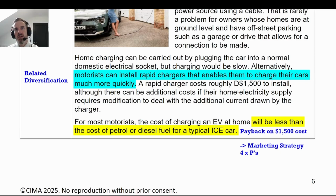I was thinking, if you get someone to install a rapid charger and spend $1,500, when you think about bargaining power of customers, right? Bargaining power is about switching costs. So the harder I can make it to switch back to an ICE car or one of the non-plug-in hybrids, the less likely someone is to do it. If I get them to install a rapid charger for $1,500, they're probably not going to switch away from a plug-in vehicle now because they look at it as, well, I'm throwing away that $1,500. So they've created a bit of a switching cost there.